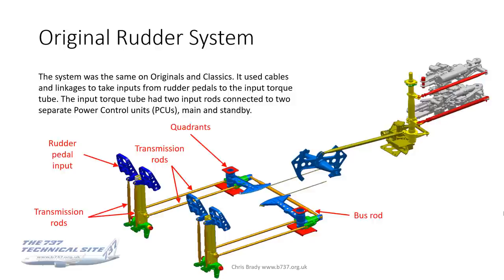The inputs though from the transmission rods go to this pair of quadrants. And they push or pull a pair of cables that take the inputs all the way down to the tail. Now these cables, I haven't shown a photo here, but if you look back at my flight controls videos, I forget which one it's in, but it's possibly in all three, you can see these cables under the floorboards of the aircraft. They run the whole length of the aircraft. There's at least a dozen cables for various systems. But it's a tried and tested system. It'll certainly work in the event of an electric or hydraulic failure, which is good.